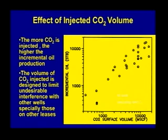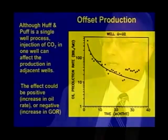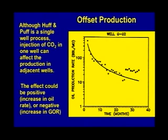increases with the volume of CO2 injected. This is no surprise. However, we need not maximize CO2 injection. We have to design the volume injected to prevent interference with nearby wells.